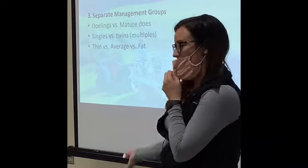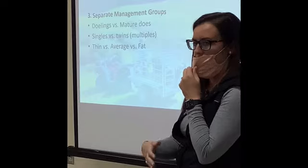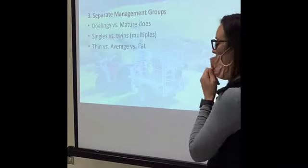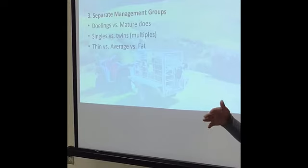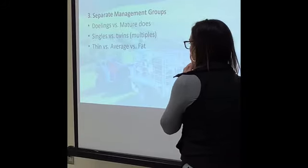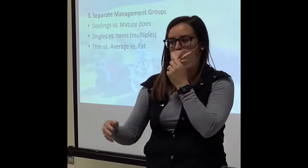Another management group that you can distinguish between is if they're bred with singles versus twins or more. Those that are bred with those multiples are going to need more inputs versus those singles where you're kind of just throwing money away.